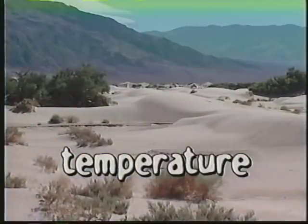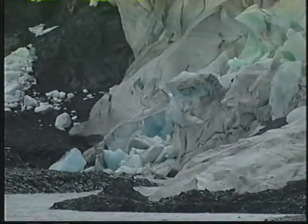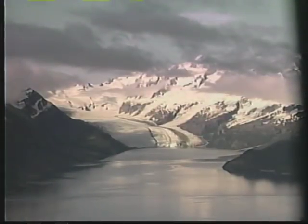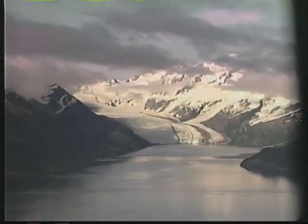It might surprise you to know that temperature changes are one of the most powerful forces of physical weathering. And that's especially true for rapid or extreme changes in temperature. As you know, heat makes things expand and cold makes them contract. Rapid or uneven expansion can do a lot of damage.